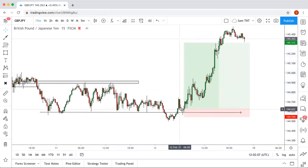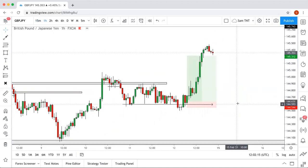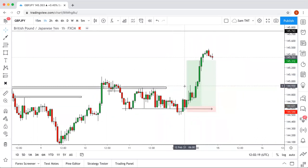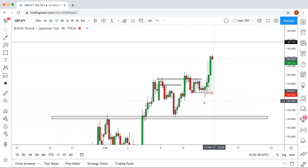So gained our entry. Huge impulse move up. Well, not huge, to be honest, on the 15-minute, but a nice kind of strong candle. And then from there, really, it was smooth sailing. Not an awful lot of pullbacks, really. And then this was actually the new kind of impulse move up. So this is what we were looking for, the main move.